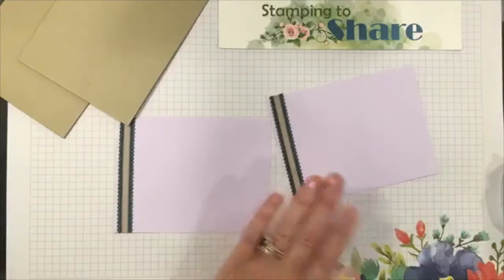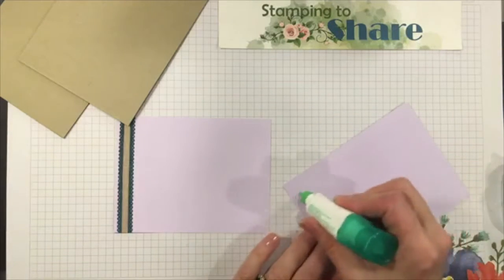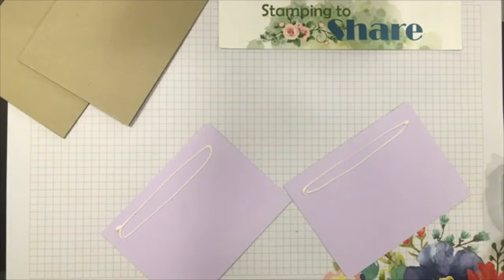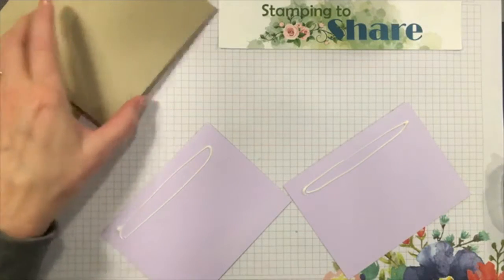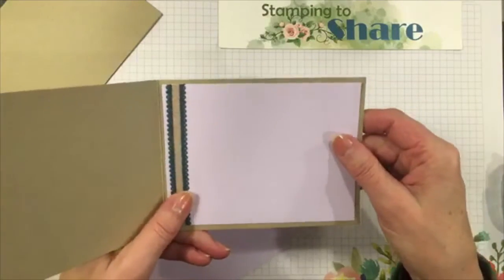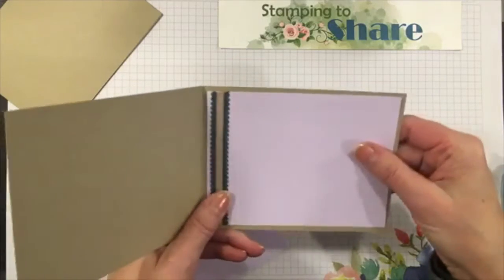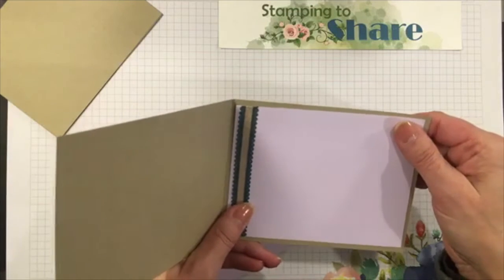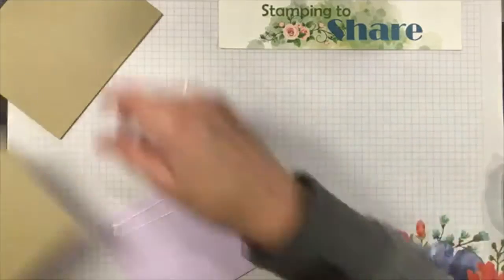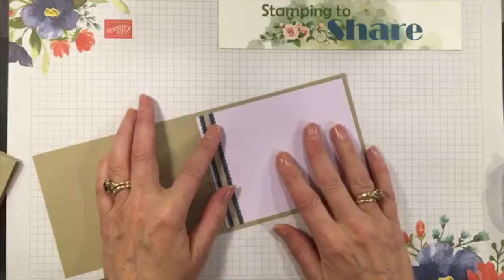All right, so I am just going to use some Multipurpose Liquid Glue to set this down on the inside panel. Just a little strip here at the top because I don't like my inside panels to be so tight. I like them to be nice and loose and flowing, and to me that makes a more elegant card. Many of you know that, but I often get that question, so I just thought I'd answer it in advance. Here's the other one. We'll go ahead and set this in.